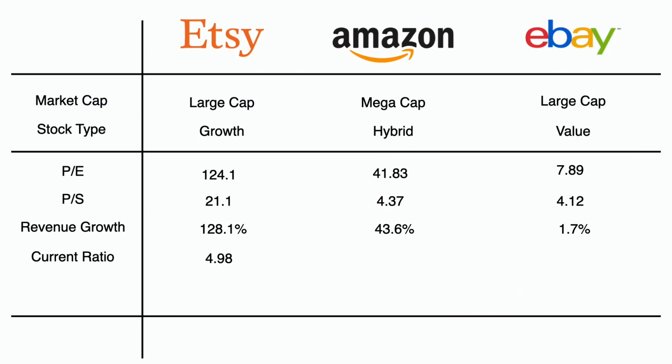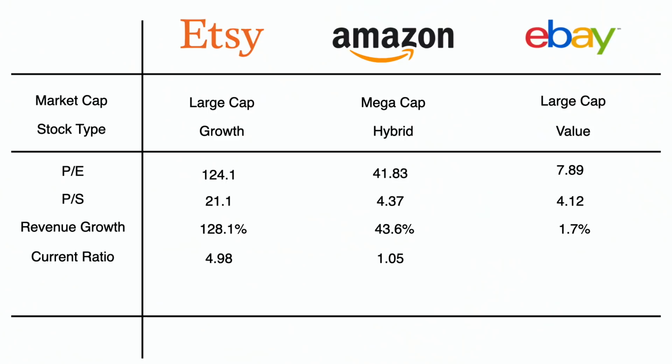Now, Etsy are rocking a very comfortable current ratio at 4.98, which is an extremely stable position for a big growth stock to be in. Amazon are slightly tighter on the financials with a current ratio of 1.05 and eBay at 1.8 respectively. Now remember, Etsy are a growing business model, so from a balance sheet and a financial stability point of view, this is an extremely positive figure to have, because by nature they'll want to have more cash on hand to plow back into the business, to reinvest back into the business in order to grow and expand their brand, to be able to compete more with a very, very competitive e-commerce landscape.